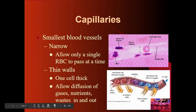Capillaries are the smallest blood vessels. They are extremely narrow. They pretty much only allow a single red blood cell to pass through at a time. They have very thin walls, about one cell layer thick, and the thin walls allow diffusion of gases, nutrients, and wastes to go in and out of those capillaries for the gas and nutrient exchange that takes place at our tissues.